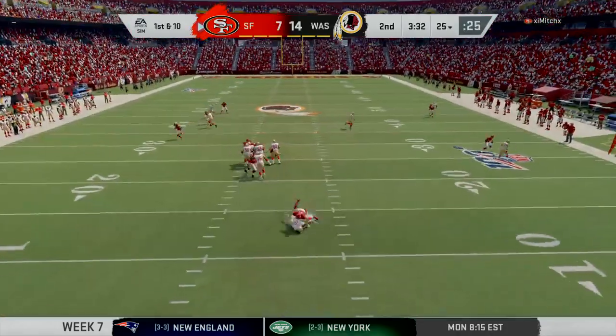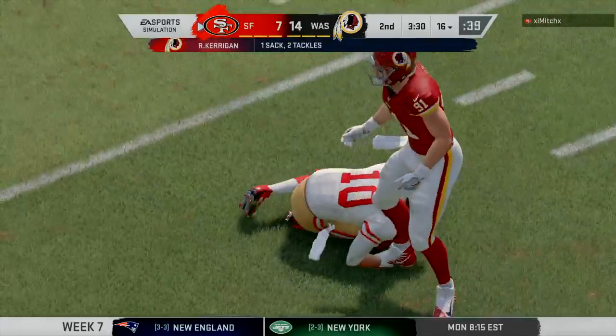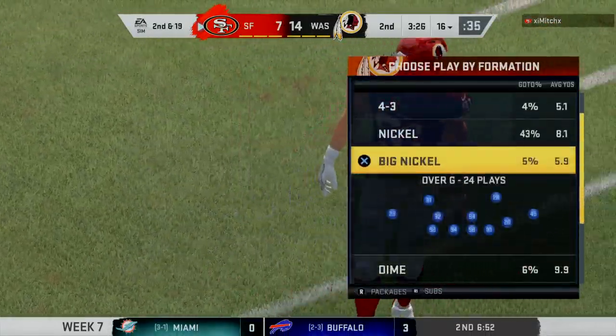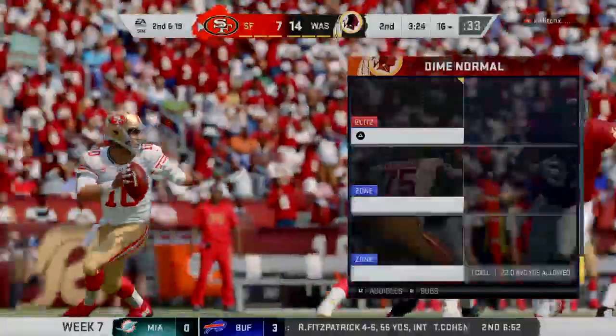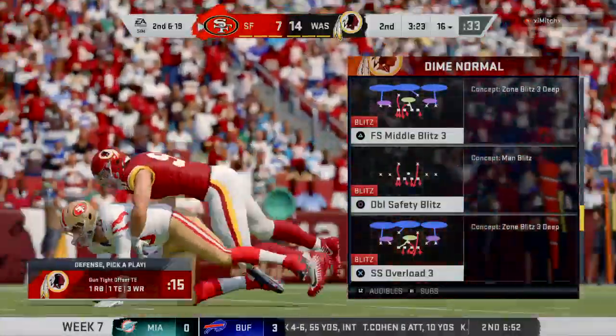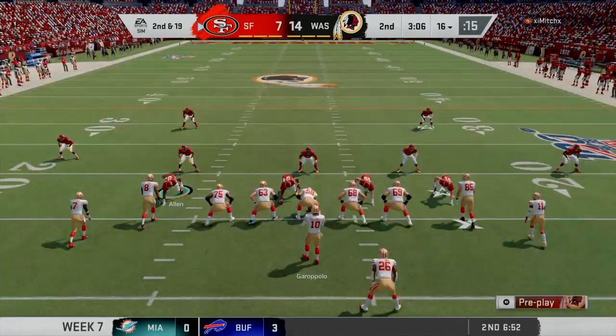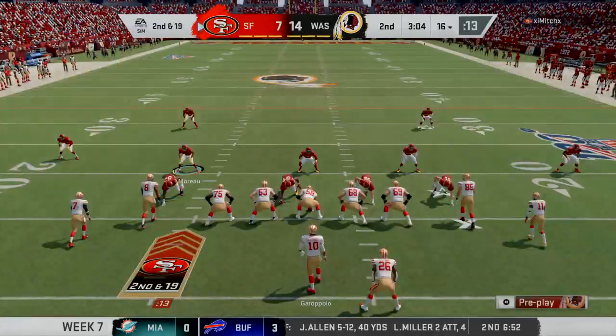Yeah, but no call. Under a heavy rush, and down he goes. Ryan Kerrigan, he's the one to get him, and that is sack number 7 for him on the year. Brandon, if I'm an offensive coordinator and I see an all-out rush like that, I file it away because I'm going to use their aggressiveness against them as this game goes on.